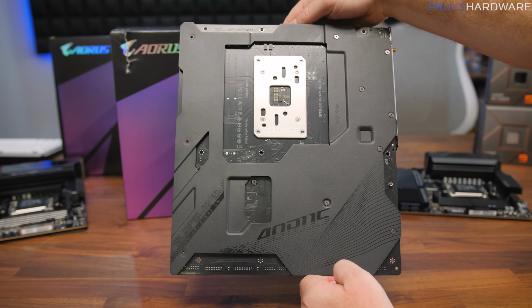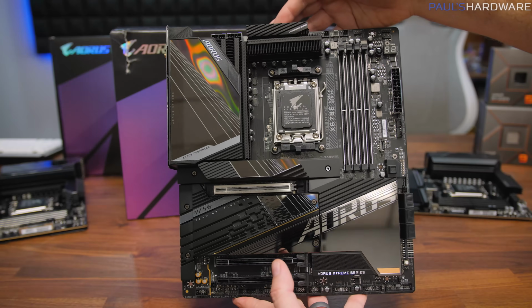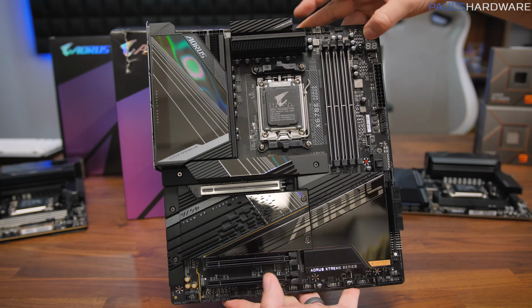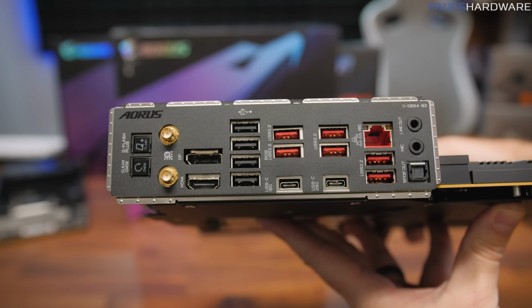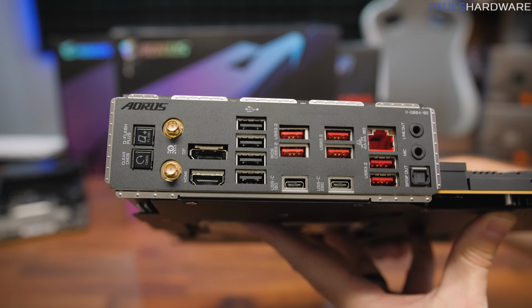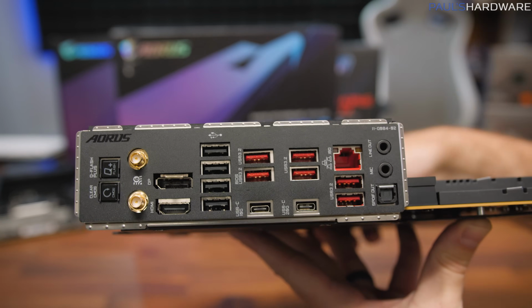Again, we have a lovely back plate on the back. And again, a lot of those features that I pointed out on the Aorus Master that I liked are carried over, of course, to this board as well. Power button, the debug LED. There's your I/O all in black and red, and here you got a couple additional buttons, a clear CMOS and that Q-Flash Plus button right there too, with the Wi-Fi 6 connectivity and a couple USB-C 20 gig. Actually, one is USB-C 20 gig and one is USB-C 10 gigabit.